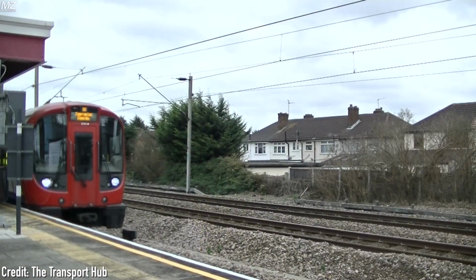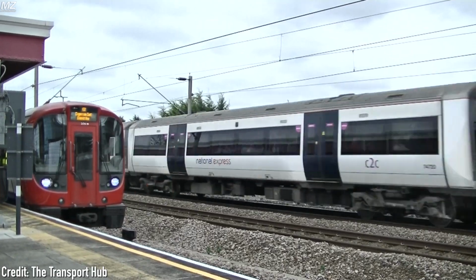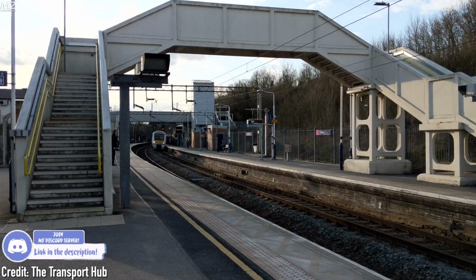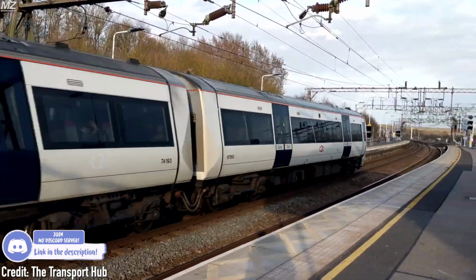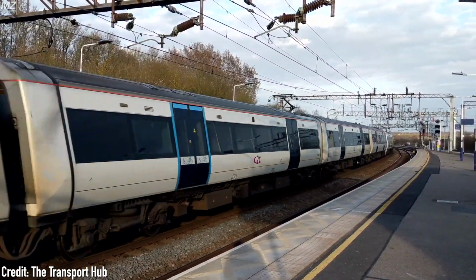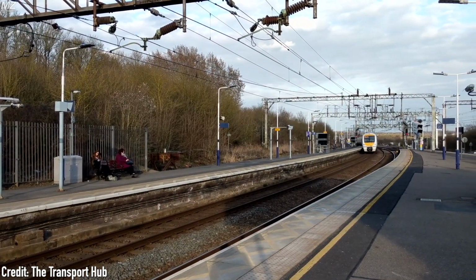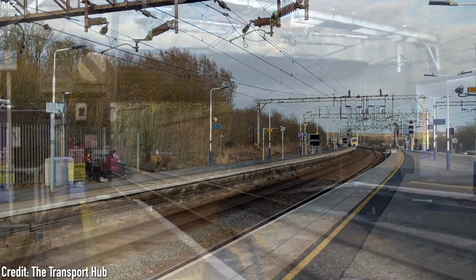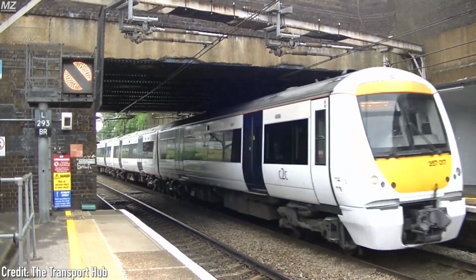Throughout the years, the C2c brand was owned by multiple different companies, with Prism Rail owning it through the 90s, National Express owning it from the early 2000s to 2017, and currently Trenitalia, whom you may know from their rail services in Italy. Similar to the Brighton Main Line, the C2c network runs from the city to the coast, in this case from west to east instead of north to south. I believe this is why the operator is named C2c, for city or capital to coast.